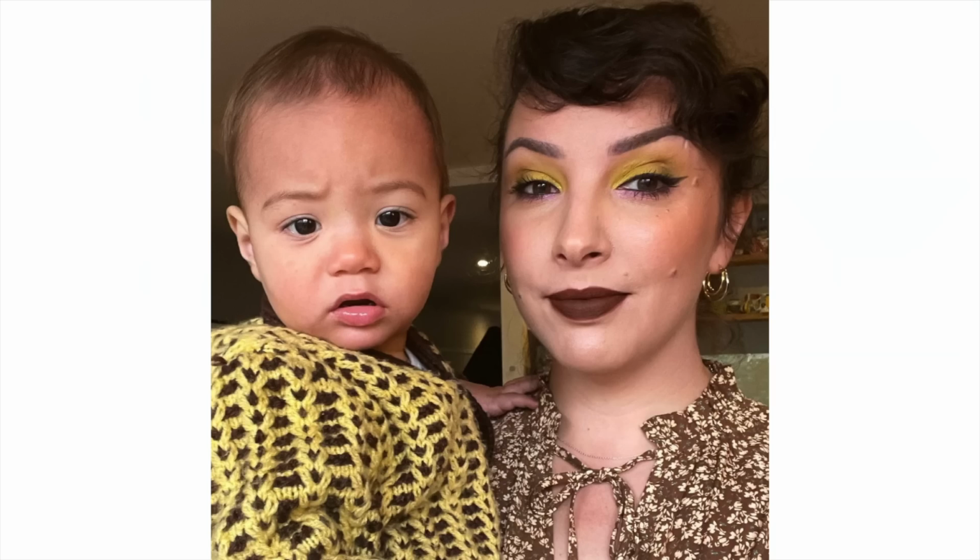So this quad is the one that has the darker, brighter, more interesting colors. There's a pink, a red, a dark brown, and a dark teal. I lip swatched them all in my review video. I'll have a photo on the screen of me wearing the brown one. I love the brown. Normally, I'm not a fan of a dark brown lip. It just doesn't really suit me, but this tone is perfection.